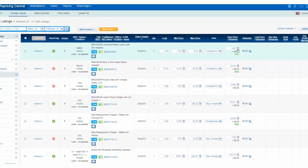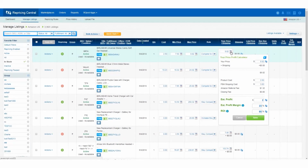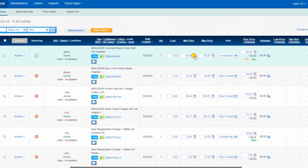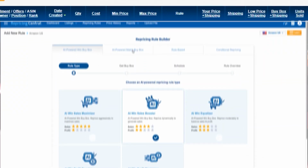Additionally, BQool includes inventory management tools. Sellers can monitor stock levels, track product performance, and receive notifications when inventory is running low. This helps prevent stockouts and overstocking, which are crucial for maintaining a healthy cash flow. Profit and loss calculations are simplified with BQool's financial reporting. Users can easily view their margins, storage fees, and sales tax, providing a clear picture of their financial state.